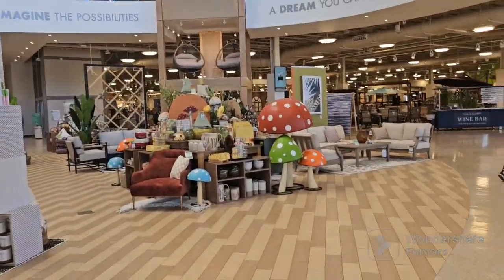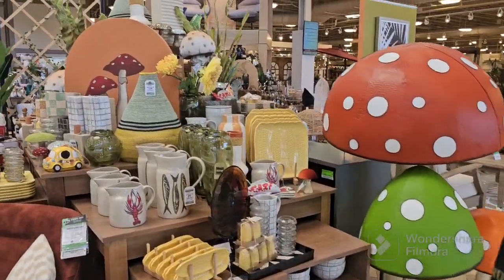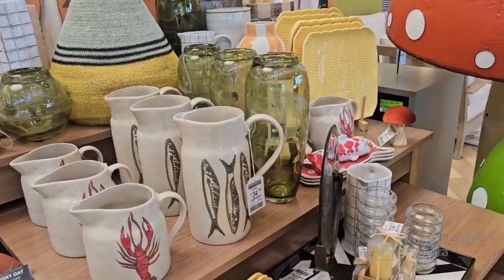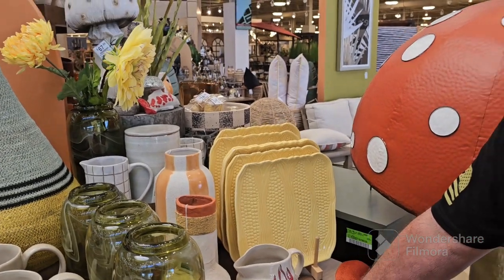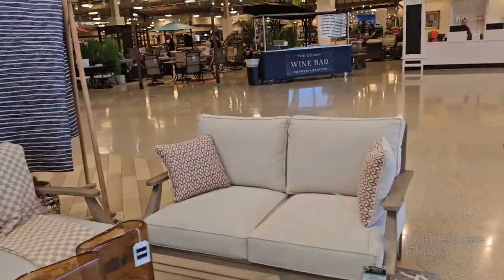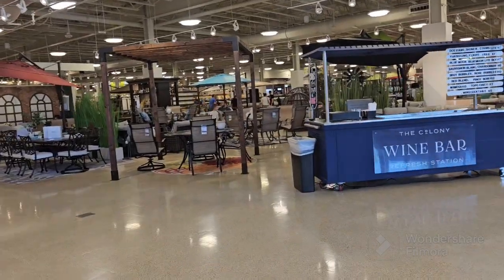Look at this. Look at those cute little mushrooms. This place is huge. Like a picture of fish or a mug of lobster. It's cute. Come on, Julie. Don't be coy. He's full of it today, y'all. What are these made out of? The metal? Now, do you remember coming here? What's that little pergola? It's little.